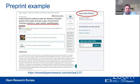So I'll just give you an example of what a preprint version looks like. On the screen here, you can see in the title, it's very clear that we say that it's the first version of a paper and it's awaiting peer review. And on the right-hand side of every article, we have the open peer review box. And here is all the information about the peer review. And in the next slide, you'll see some actual peer reviews.